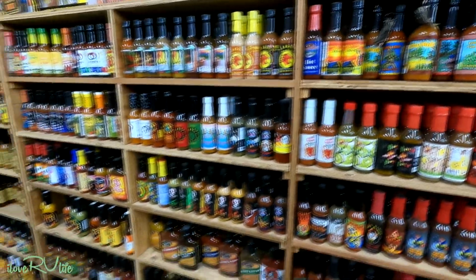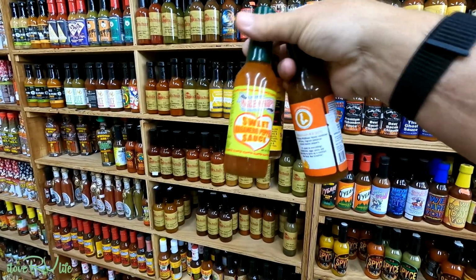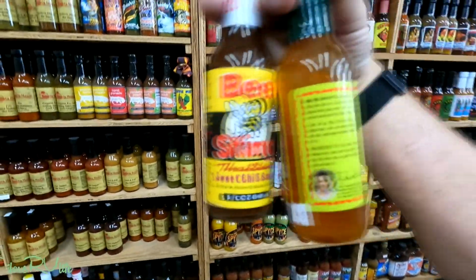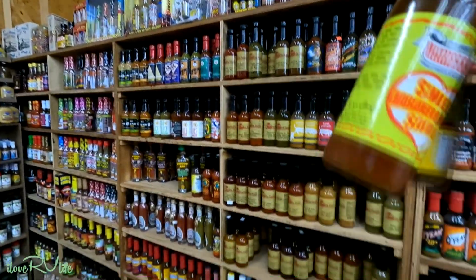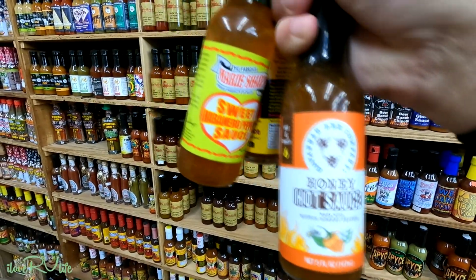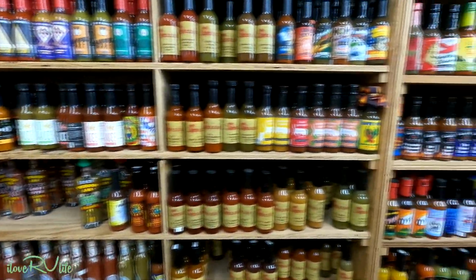But I've been kind of going through here and picking the different sauces. So I'm into sweet heat now, like sweet habanero pepper. And then I've got bee sting sweet chili. That's not gonna be very hot. And this one I think is going to be interesting, a honey hot sauce. So we've been doing honey all day long. So I think we're going to go with this for a while. But we got more to go.